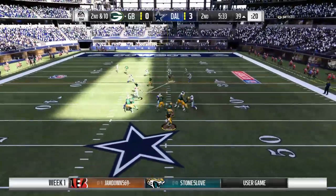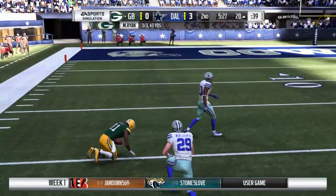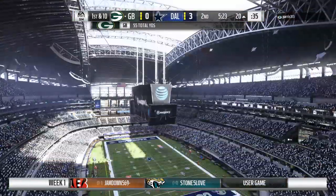A fake to Freeman. Now it's Ryan. Throw left side, caught by Goodwin. And he's going to get this one down to the edge of the red zone. First target, first catch, and a 1st down.